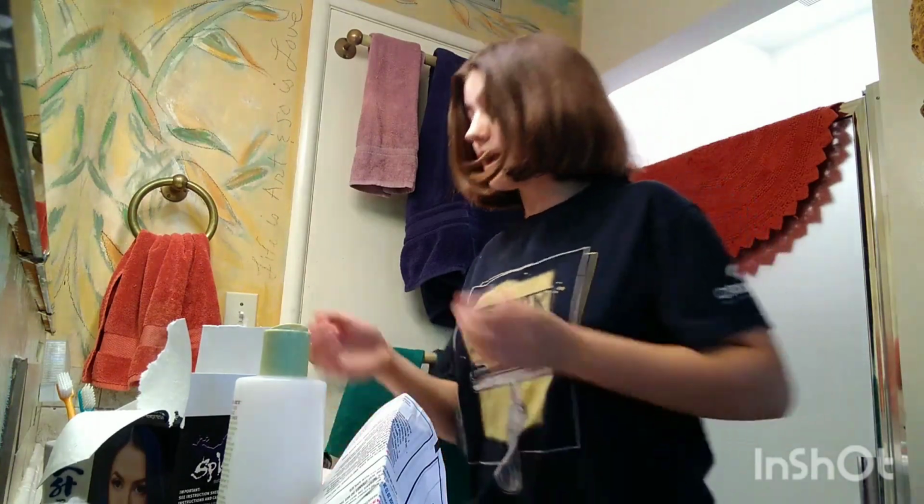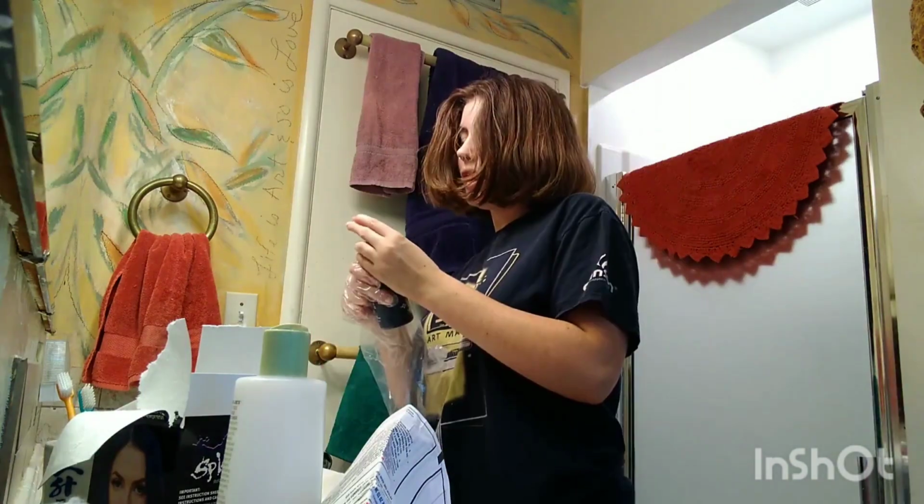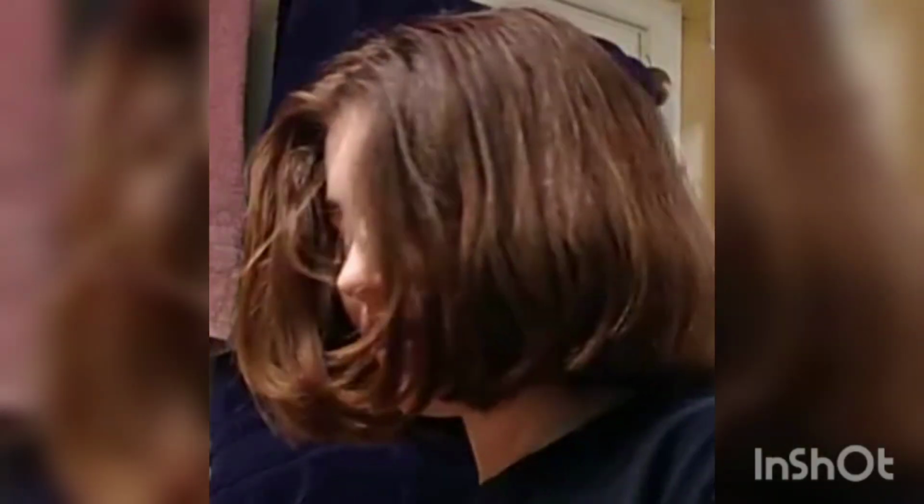I just ate a whole pint of Ben & Jerry's. Some coconut oil, and I'm just gonna put that everywhere. Love.